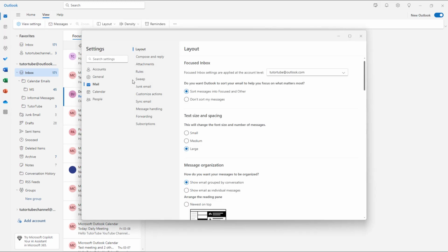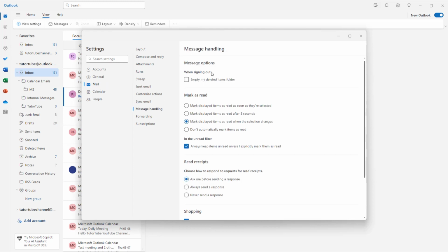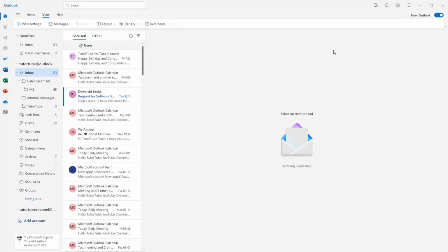And then under the mail section in message handling, the first option is when signing out, empty my deleted items folder right here. So whenever you sign out, for example, it'll simply delete out the deleted items folder.